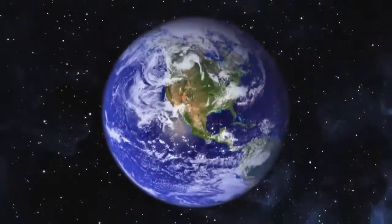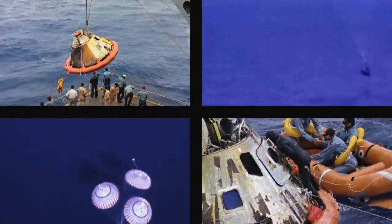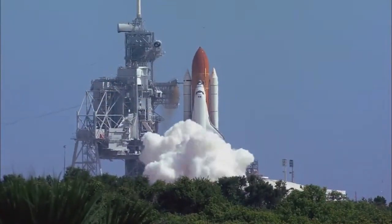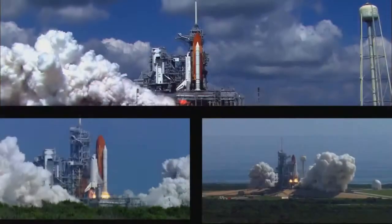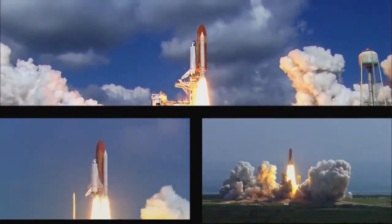To safely return to Earth from space, a thermal protection system is required to protect astronauts from the searing heat of hypersonic flow around a space vehicle. In the days of Apollo, the heat shield was handmade cell by cell. When NASA developed the space shuttle, an entirely new design for its thermal protection system was needed that could withstand multiple entries through the atmosphere.